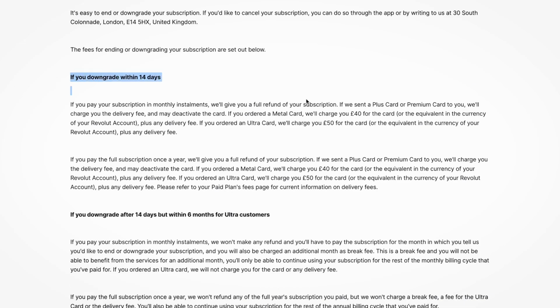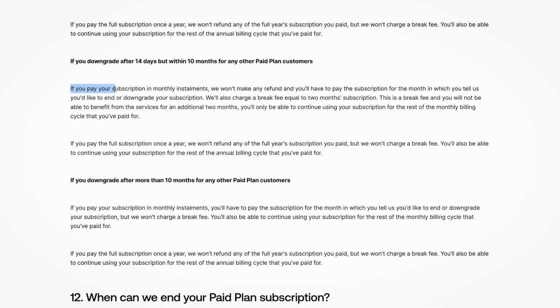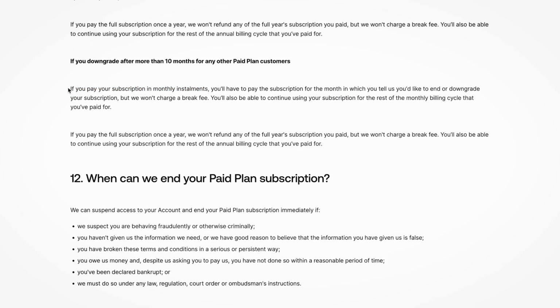So with most contracts, you'll have 2 weeks or 14 days to change your mind and you'll get a full refund. But if you sign up to pay monthly, then you will be charged a fee of 2 months if you attempt to cancel after those 14 days. After 10 months, you can cancel. There's no break fee. And you just have the remainder of that month to use the plan. Pretty strict if you ask me.